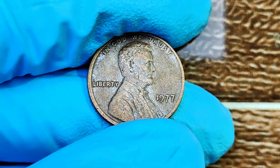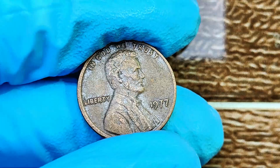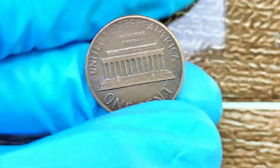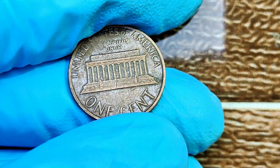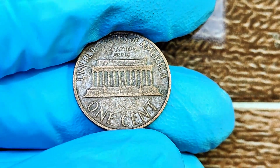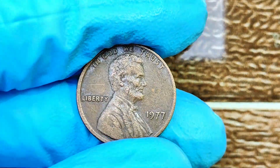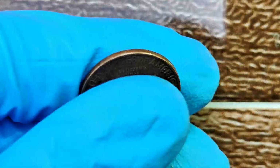You're at the grocery store, casually getting change back, and boom, there it is. A simple, unsuspecting penny, but wait, what if that penny is actually worth more than just a penny? What if it's worth real money? Today, we're diving into the fascinating, quirky world of the 1977 no-mint mark Abraham Lincoln penny. Could it be the jackpot hiding in your coin jar? Stick around, because you won't want to miss this.